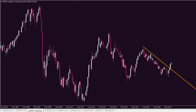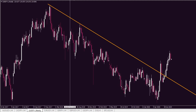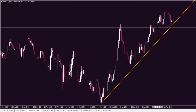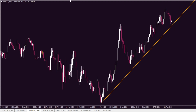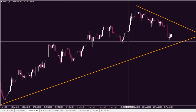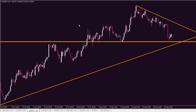On to EJ. Let's see. Yeah, remember we have the break of bullish trend line. Weekly we see bullish move, and I like this trend line. So now we'll wait to see if price would actually break this trend line and come down, or we get a bounce off the trend line. I'm liking this for this week. This is a nice area to make note of. So resistance, support. Let's see what happens for this week.